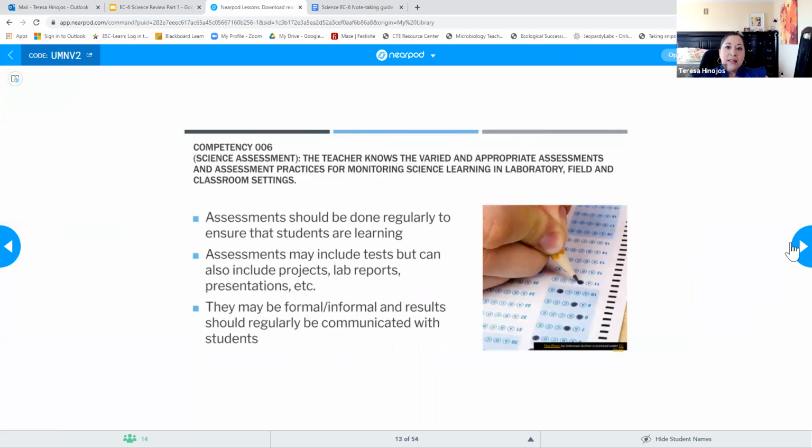So number 6 is dealing with assessment. And so when it comes to assessment, obviously there's a whole bunch of different ways that we can assess students the same way that we would in a regular classroom. So, it could be just a paper test, it could be bell ringers, exit tickets. But in the science classroom, there's also going to be projects that you can have students do. And with a project, that's something you would be grading with a rubric. Lab reports are going to be ways that students can demonstrate their understanding of the scientific method. So with a lab report, it's going to have your problem, your hypothesis, your results and conclusion.